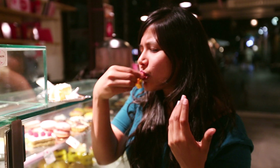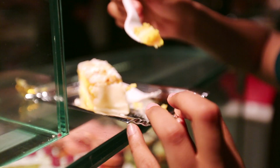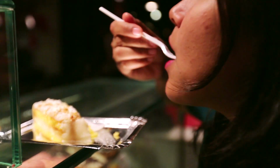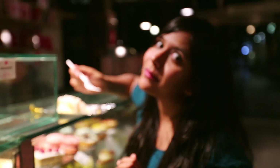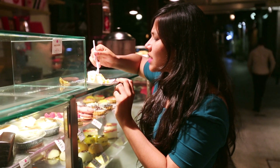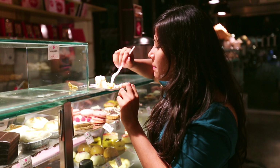I love Spain. You have to have this. It's my favorite. I'm gonna have sweet dreams. Okay. I don't know if this can beat that. Surely does. It's a little less sweet.